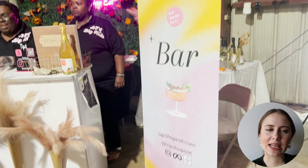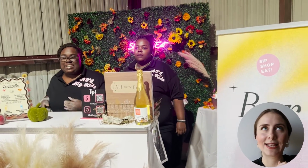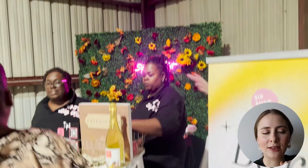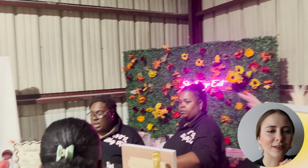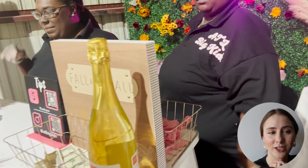And lastly, this vendor is actually a bar, and they have 2 cocktails they're offering, and they have a sign that lists out exactly what those 2 cocktails are and what's in them. I love their decor. I love that backdrop. It's got a neon sign. It's got a floral, sunflower, variety flower theme. Love it. I almost want to go back there and see if I can take a picture.